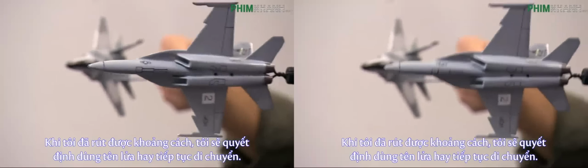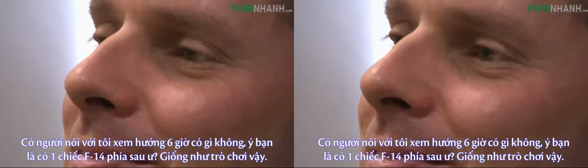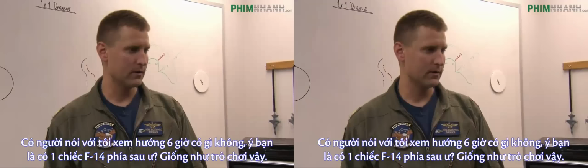Once I get to the appropriate range, I'm going to call either a missile shot or I'm going to call fights on. So if you ever lose sight of me today, just look right at your 6 o'clock position and I'll probably be right there. Or you hope so. What do you say we go out there and have some fun? Sounds good.